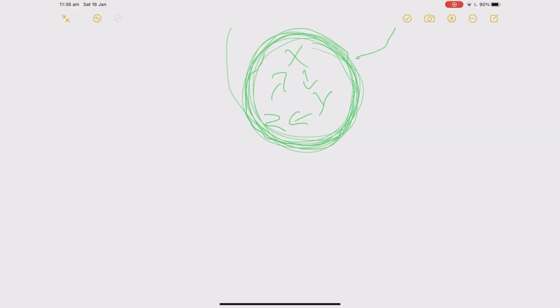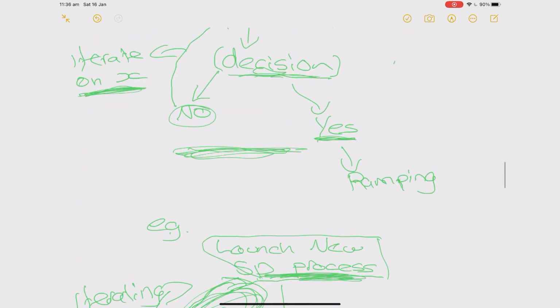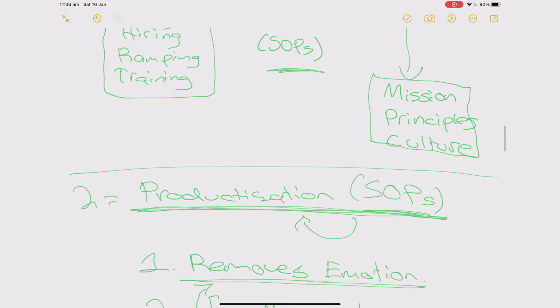You guys know I don't like that stuff, right? I like the hard practical stuff. Now, I think maybe, and I know this isn't true, you might have a preconception that things like mission, culture, and principles, stuff like this, follow a little bit like that.